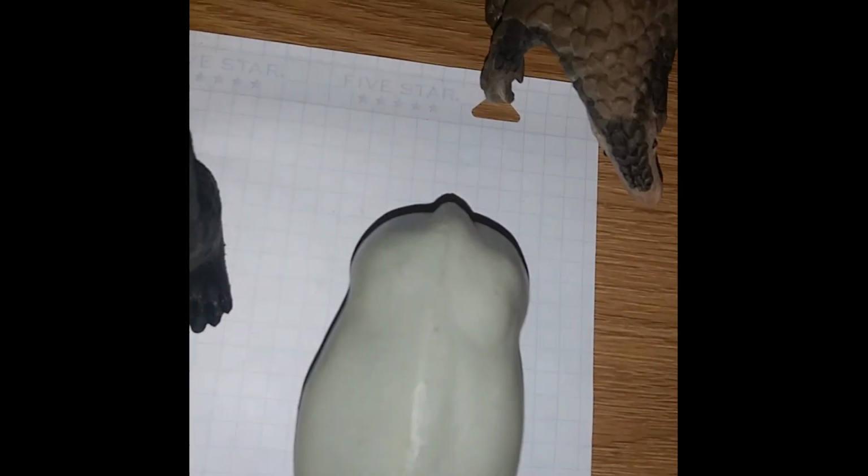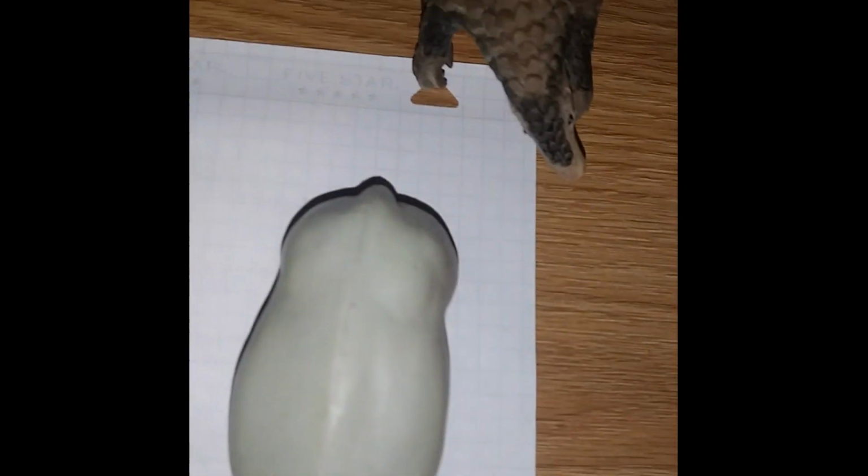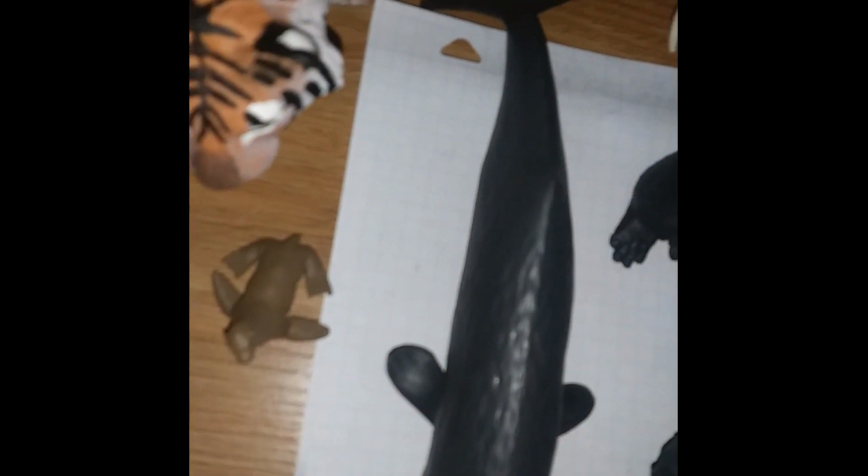Sexes are separate. Internal fertilization. Did I say external? I meant internal fertilization. There is a fetal membrane. And of course, the babies are nourished by milk from the mother. So there you go. That is what makes a mammal a mammal.